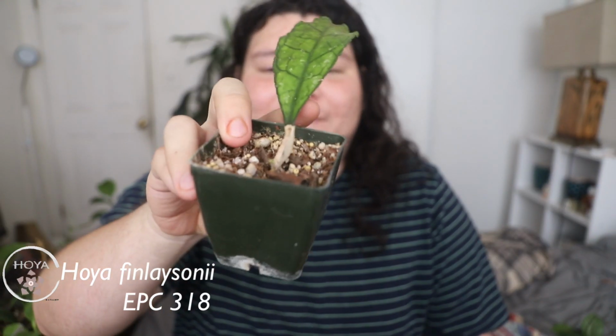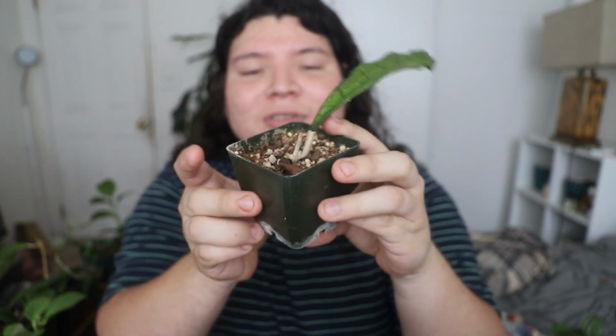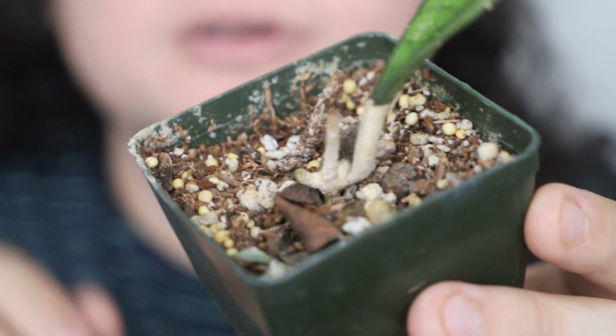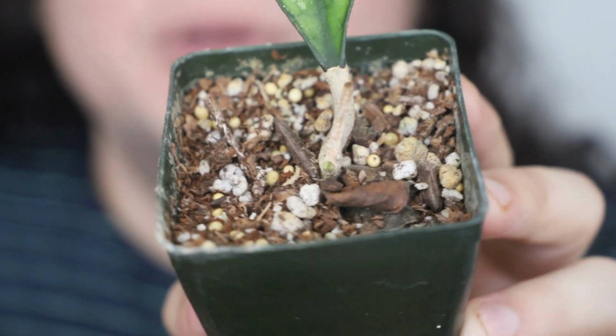Alright guys, this one here is Hoya FINLAYSONII. I'm not sure what kind of FINLAYSONII, but it's a FINLAYSONII. Look at this. Look at that. I'm assuming closer. So if you guys could see right here, it's very blurry, but it's actually growing a little baby leaf right there. It's very, very minuscule, but I hope you guys can see it.